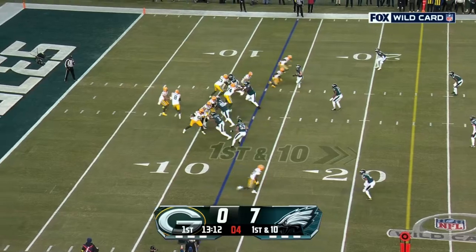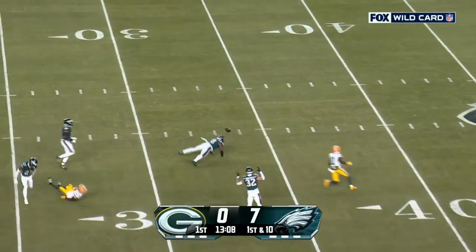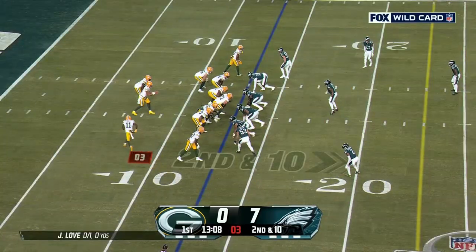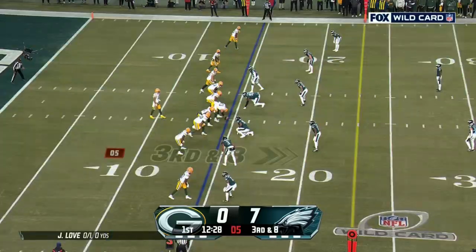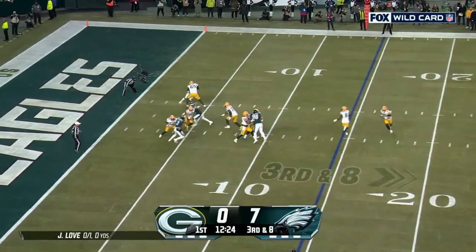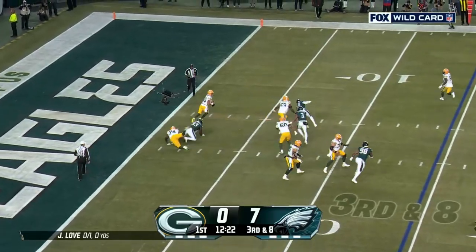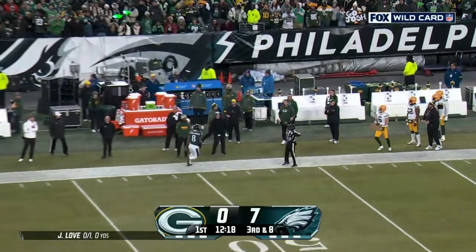Tie the score up. There's Love. He's protected. Zips it over the middle. High, and that was nearly intercepted. Eagles load up the line. There's a couple of fakes. They got two. Jacobs. Here's Love. Pressure. Love stays alive. Throwing deep down the field. No one's home. Incomplete.